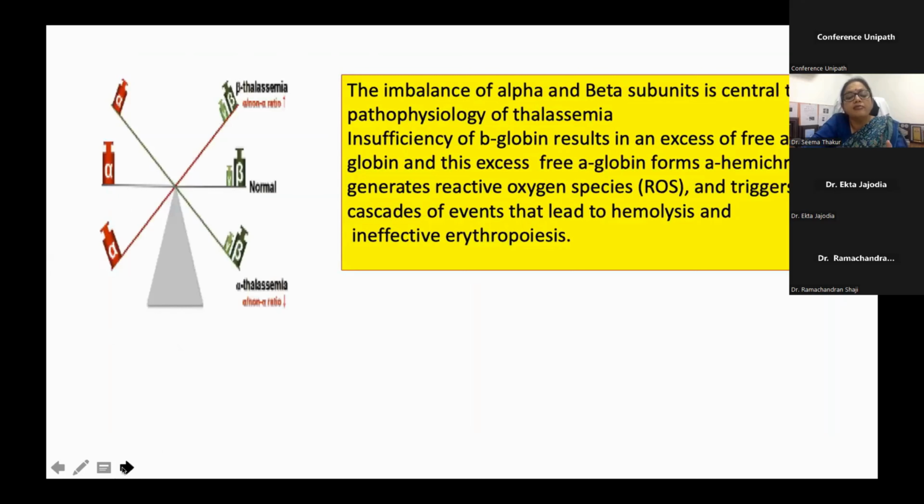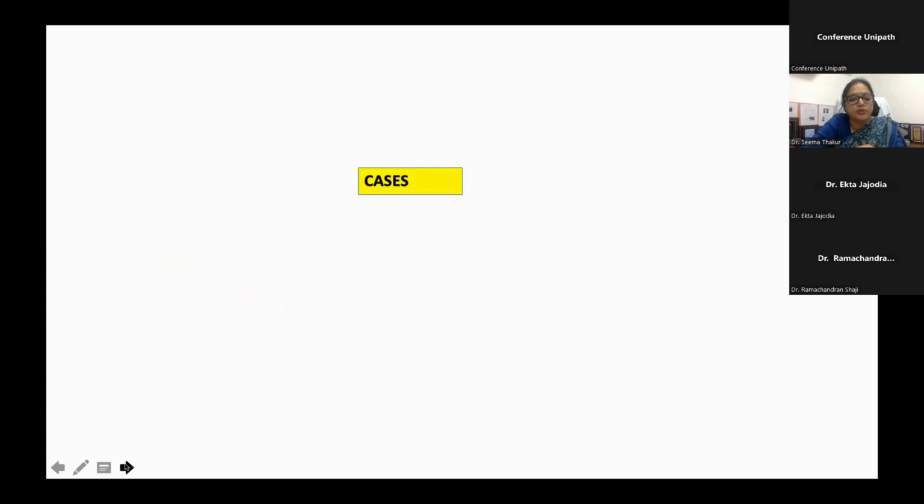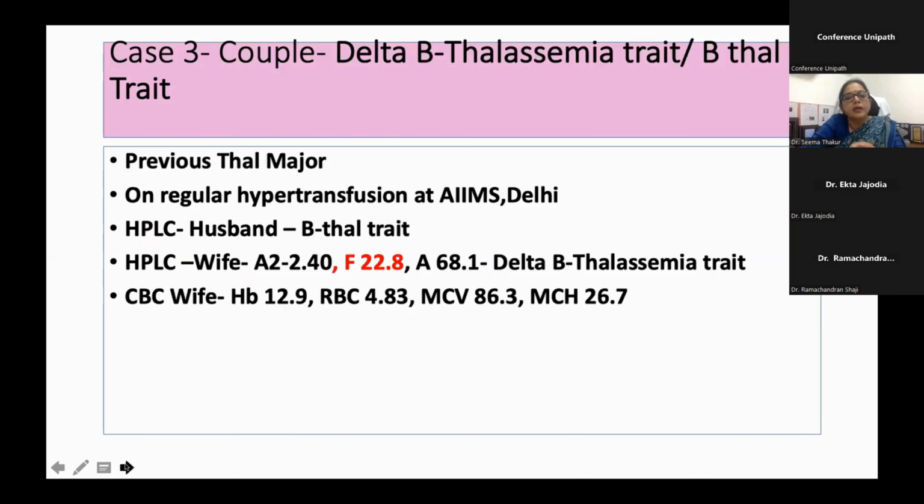So why would alpha thalassemia or beta thalassemia happen? The pathophysiology is that it is because of the imbalance. Whenever one of the genes is absent, the other gene forms in excess, and this excess free globin forms reactive oxygen species and triggers a cascade of events that lead to hemolysis and ineffective erythropoiesis.